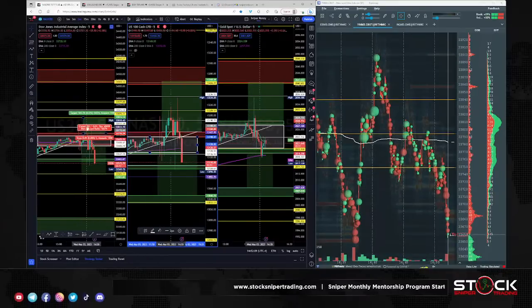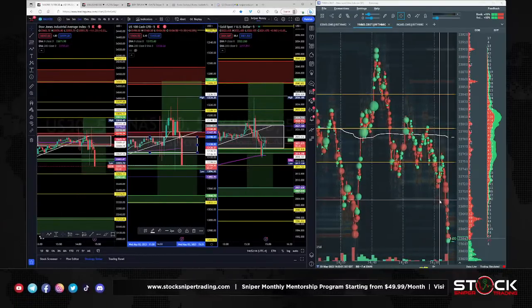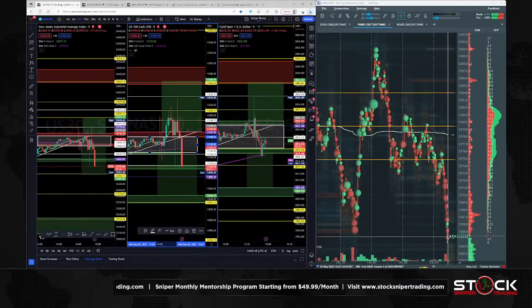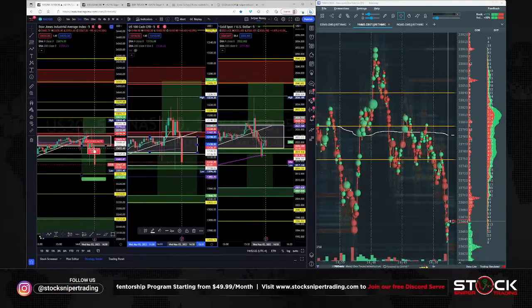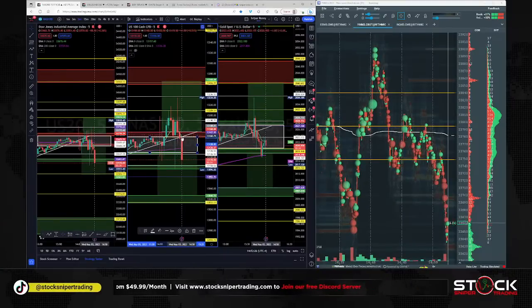See these two big long double top rejection wicks? Now we're breaking the low. Now you can sell the market. Now is a clean time to sell. Look at it just dropping, taking out lows. Here was the candle that closed, rejection, drop. NASDAQ, big rejection wick, close, pullback, drop.